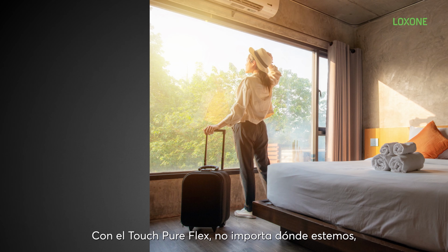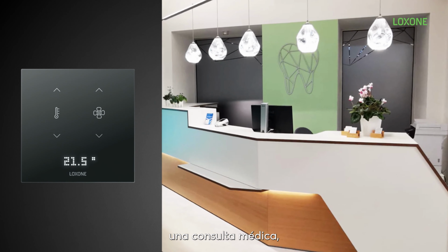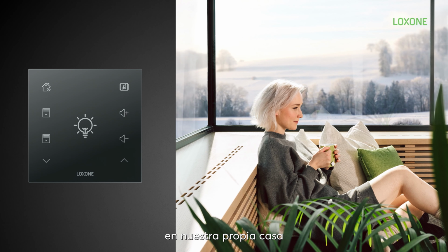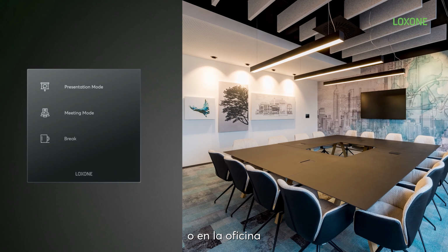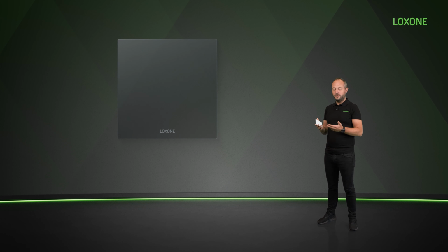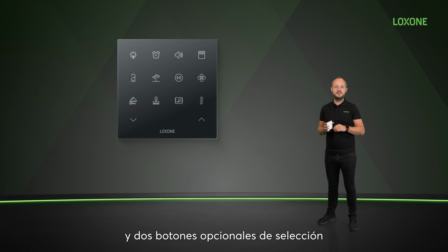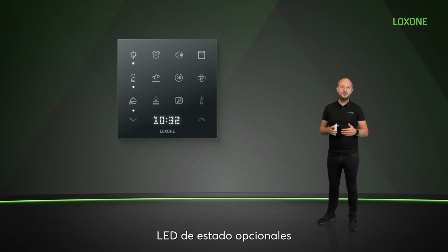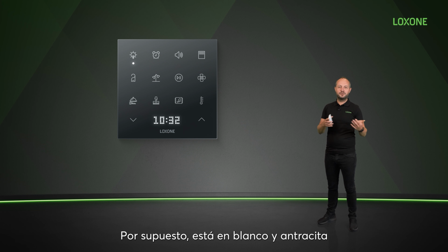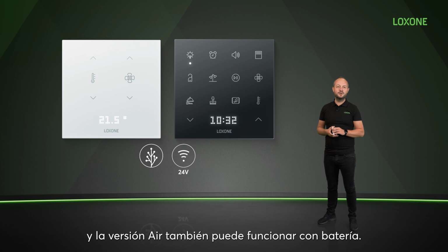With the Touch Flex, it makes no difference where we are, be it in a hotel room, a restaurant, a doctor's office, a residential complex, in our own home, or in the office. Its unique product features make it the most versatile control element. It features 12 freely placeable icon locations, plus 2 optional selection buttons, a matrix display, optional status LEDs, and an integrated humidity and temperature sensor. Of course, it comes in white and anthracite, Tree and Air, and both use 24 volt, and the Air version can be battery operated.